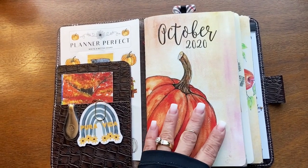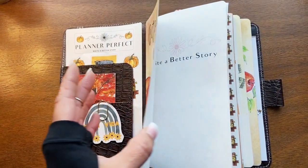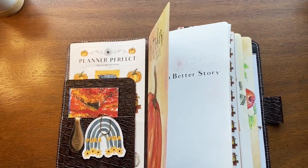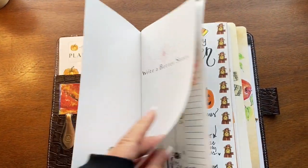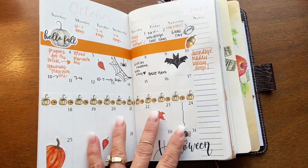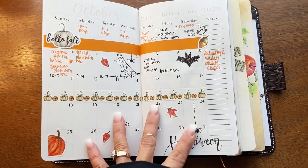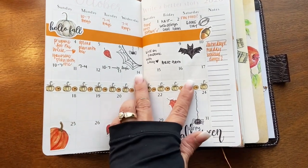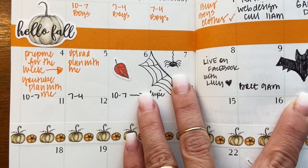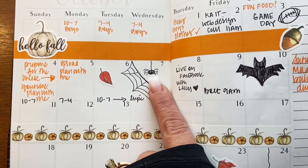So for my October goals, it's really fun to sit and to contemplate how you want that whole month to look and what certain goals you have that you want to execute. So in the beginning, I do like to go over my whole month, just my calendar, and I'll decorate it up, and I did some lettering here, and I love little spiders so much, and I love to put it within the month. And I guess spiders are everywhere anyway during October.